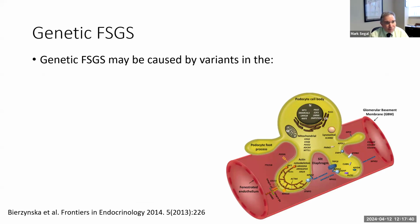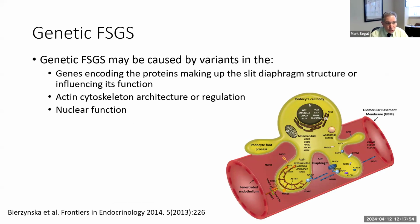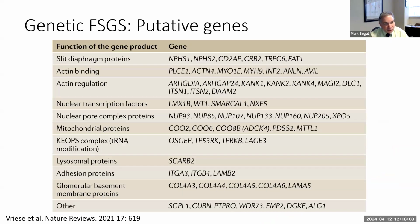Genetic FSGS may be caused by variants in the genes encoding proteins making up the slit diaphragm, or any genes that influence its structure, any genes that affect the actin cytoskeleton or its regulation, nuclear function, cellular metabolic pathways, or adhesion to the glomerular basement membrane. And so far, there's 59, there's probably 62 genes, but in future studies, more will probably be identified. And they may be novel. There might be genes involved in maintenance of the endothelial glycocalyx that will have an effect on podocytes, and they will be added to this list. So it really is an exciting time.